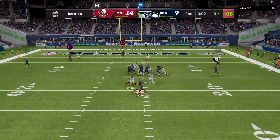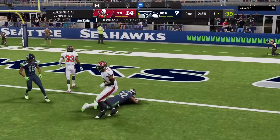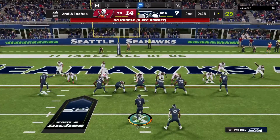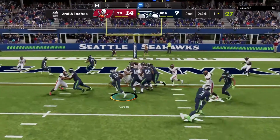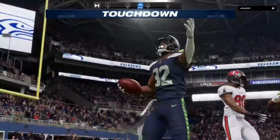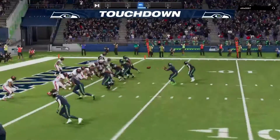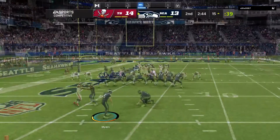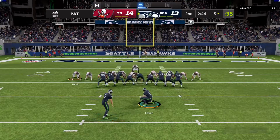To throw again is Wilson. He's got it. And he'll be brought down right on the edge of the goal line at about the 1-yard line. Keep in mind they can still get a 1st down here as they come up on 2nd and inches. And he will take this one in for the Seattle touchdown. Chris Carson taking it in from a yard out. And the Seahawks just an extra point away from tying this thing up.